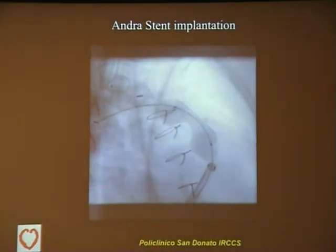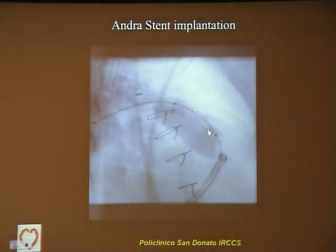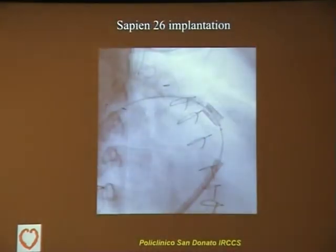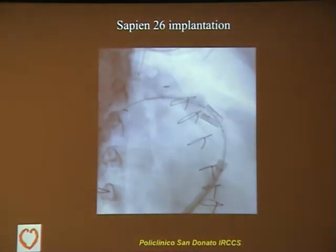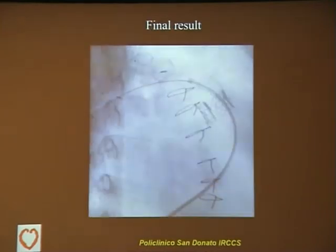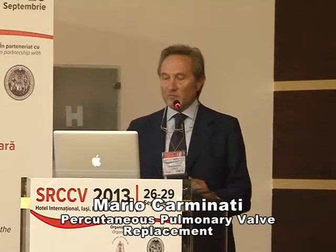This is another stent which is inflated, with a bit of calcium here and a nice little waist, enough to keep the stent in position and to allow us to go ahead and put a Sapien valve, which is expanded here, as usual very, very slowly, in the middle of the previously implanted stent. Okay, full expansion of the stent. And this is the immediate result with a perfectly competent valve in this native RV outflow tract.